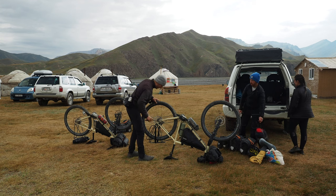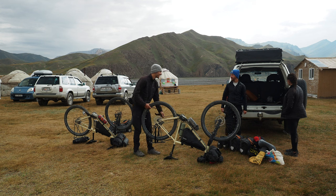Yeah. So we're gonna try and do that. We found two nice French guys who are driving this white car. They rented it here and they're willing to drive us up. So we're gonna Tetris our bikes into the car, see if it works. Yeah, one hour of time, maybe two hours. Save a bit of strength on the legs. No car in Kyrgyzstan has insurance.